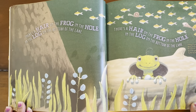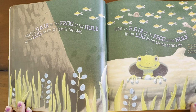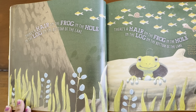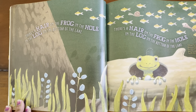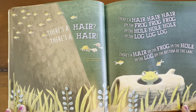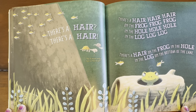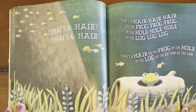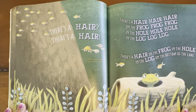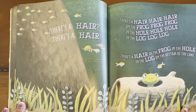There's a hare on the frog in the hole in the log on the bottom of the lake. There's a hare, there's a hare. There's a hare on the frog in the hole in the log on the bottom of the lake.